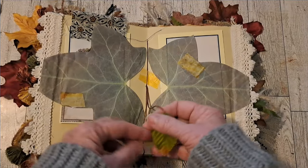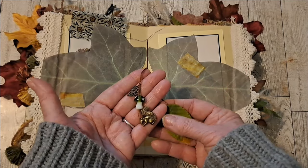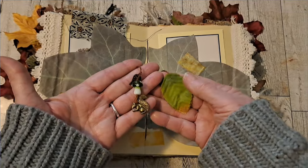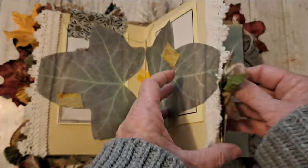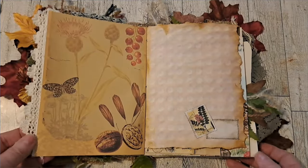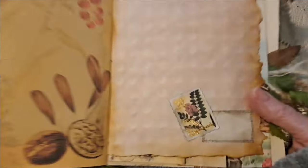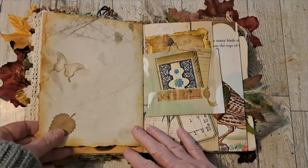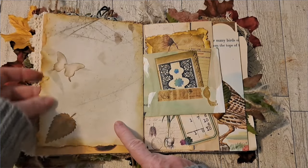And then this is the center, and I have a little leaf here, and then I have a squirrel and a green mushroom and a little leaf. So that's the middle, the signature. It's one signature. Some pretty digital papers. Just did a little collage there. Tore the papers, inked it. Added this little paper leaf and a butterfly.